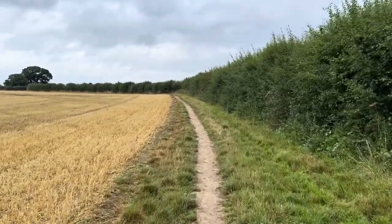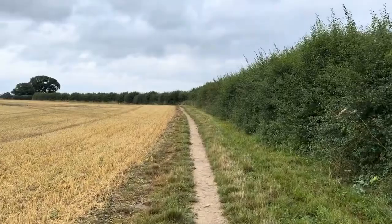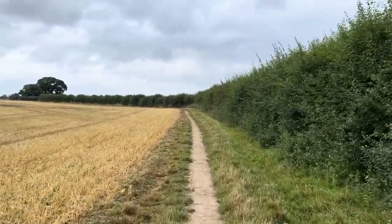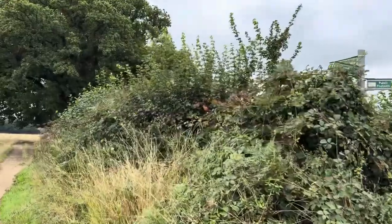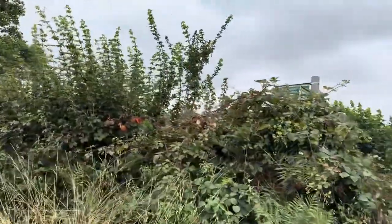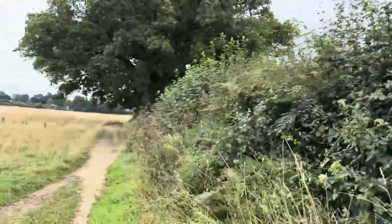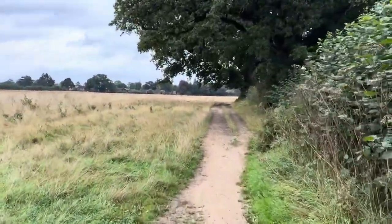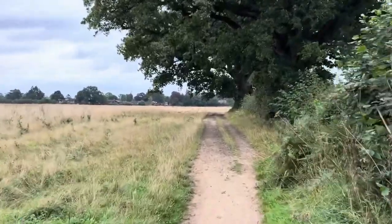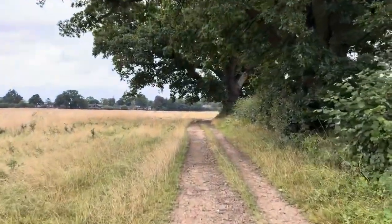Should have brought a little bowl to collect blackberries. There's been plenty of those available this morning. I was busy contemplating life, and nearly took a wrong turn again. Just suddenly spotted those signs in the corner of my eye. I thought I'd better just double check with the app, and sure enough, turn right down here, continuing in the direction of the Hempstead Park.